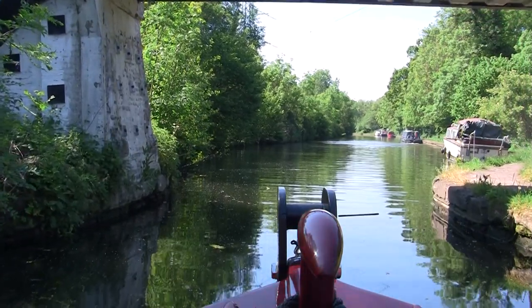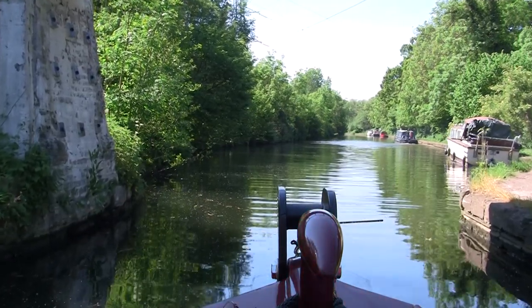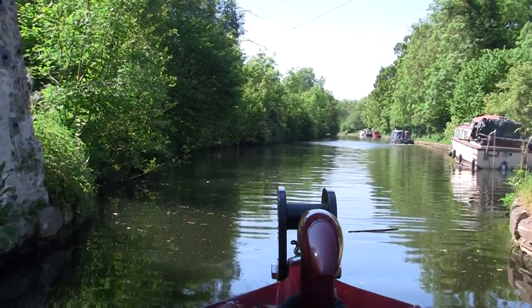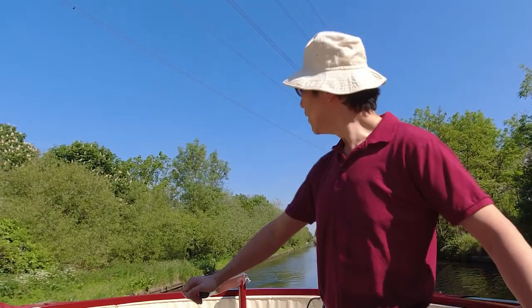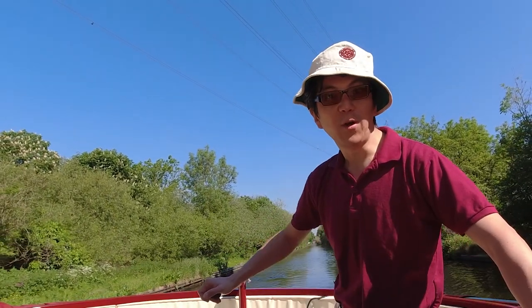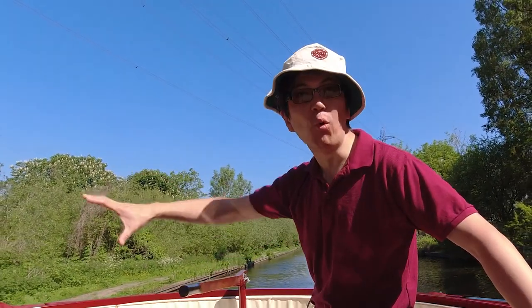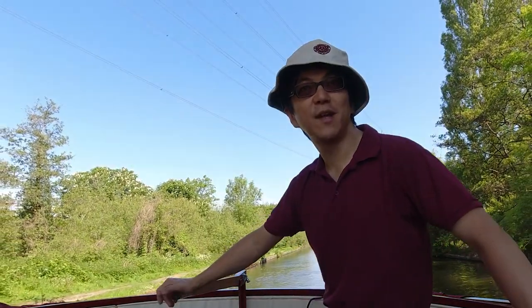And here we have the first of said bridges. Successfully navigated this one, but unfortunately, that wasn't the case for the many ahead. Well, honestly, I don't know how people manage, but it's too embarrassing for me to be talking to camera when there are moored boats along the side. And now we've got a clear patch, so a bit of an update.